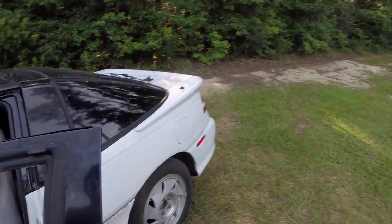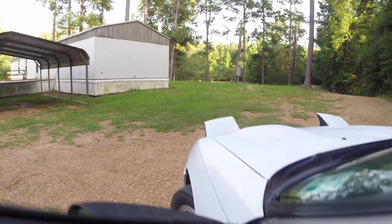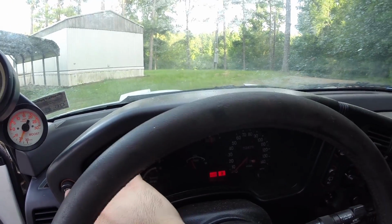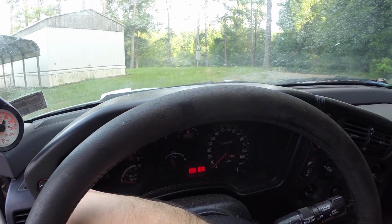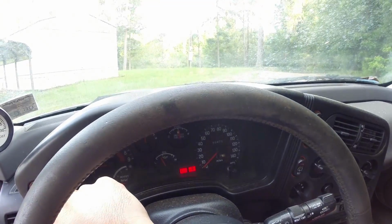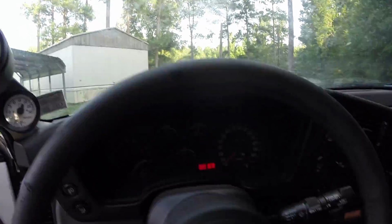Right. And I would pick up and show you the back hatch, but currently the struts are down on it, so that won't work. Oh, it doesn't turn off if the headlights are on. Okay. Boop. Seriously, I could just do this all day.